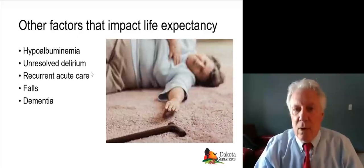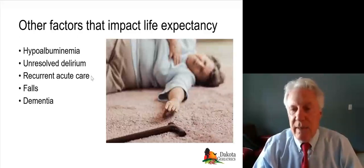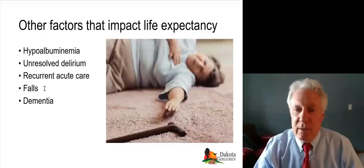People that get recurrent acute care are often at the end of their life. And a vivid example of that here recently is President Jimmy Carter, who at the age of 98 decided that after multiple hospitalizations that he would enroll in hospice care. Frequent falls are a predictor of future death, and of course, dementia.